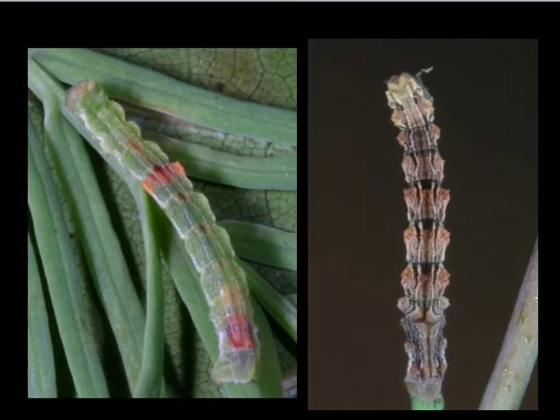These two larval images come from a Nemoria species that we've worked with in the east. This is a specialist on cypress in the bald cypress swamps that you find all along the southeast coast from Maryland down through the Carolinas and then across the Gulf Coast and into Texas. And this is called Nemoria alpha. But what's really neat here is that the larva on the left is a larva that fed on very young cypress needles in the spring.